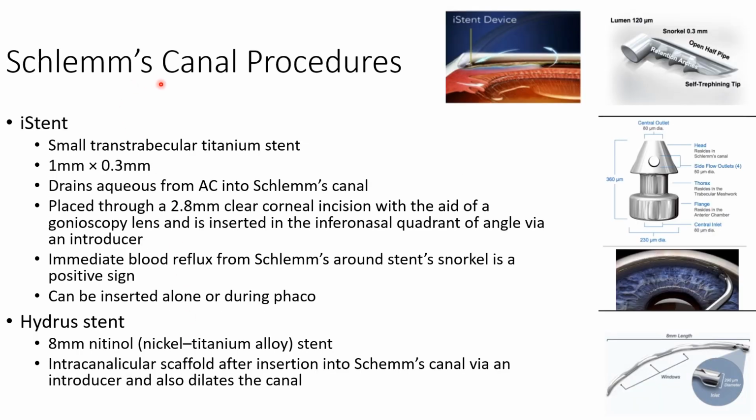Coming to the Schlemm canal procedures, first one is iStent. It is a small transtrabecular titanium stent. This picture shows the first generation of iStent. The dimensions are 1 mm by 0.3 mm. It drains aqueous from the anterior chamber into the Schlemm canal.